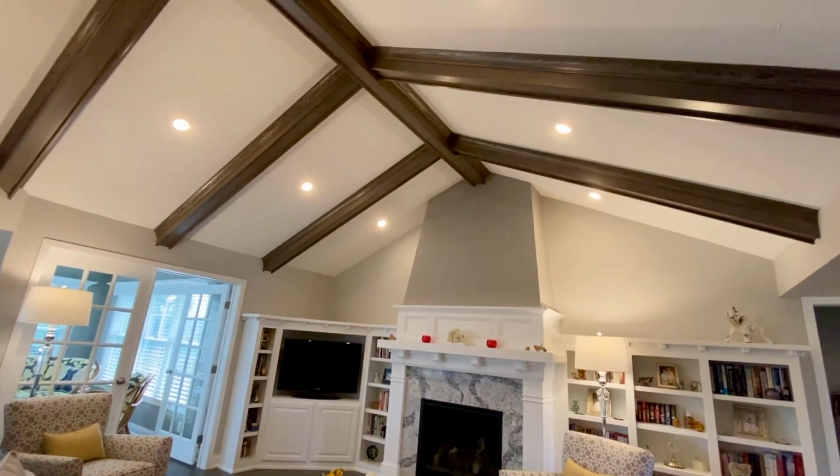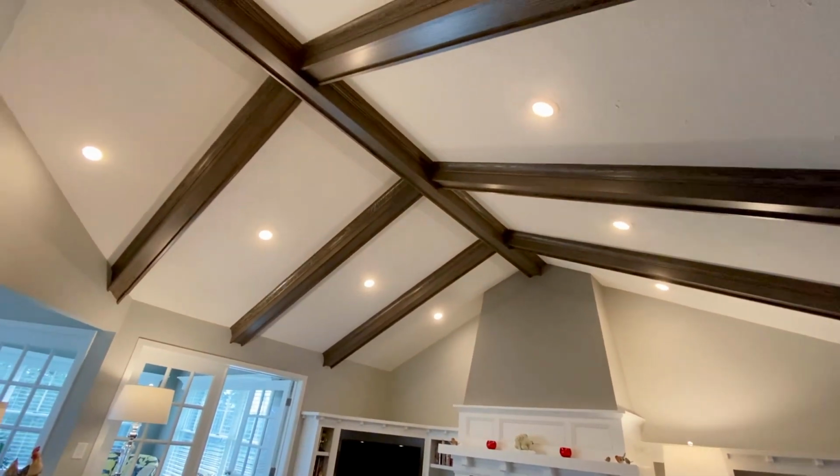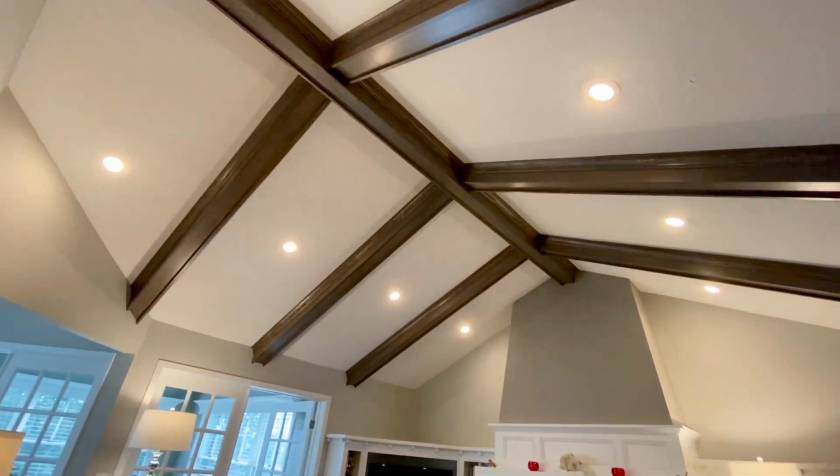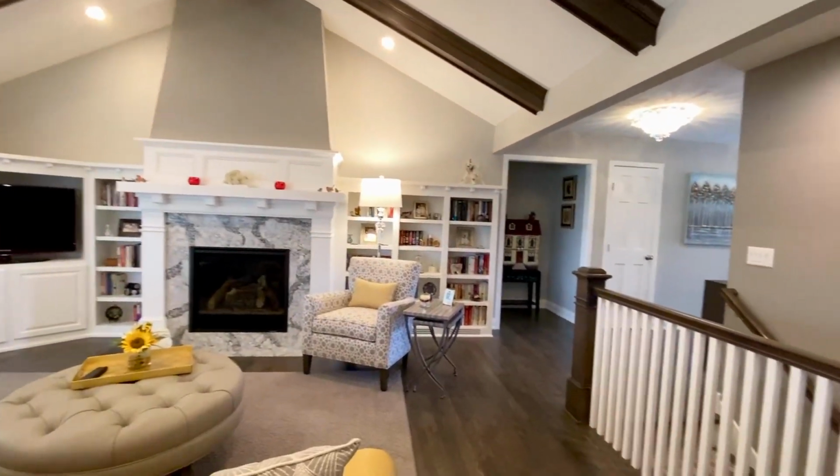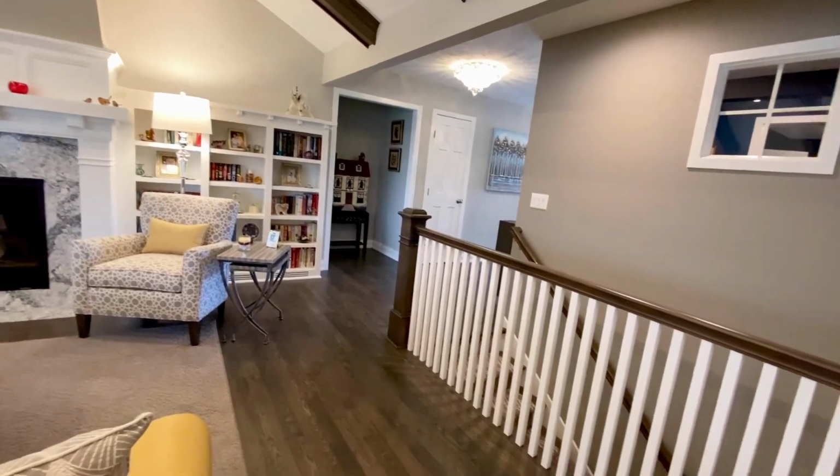Right, exactly. We matched all that with the handrail and the new post on the stairs. Wow, and it looks like we reused the old dual post and just restained it. That we did, along with these columns in the living room.